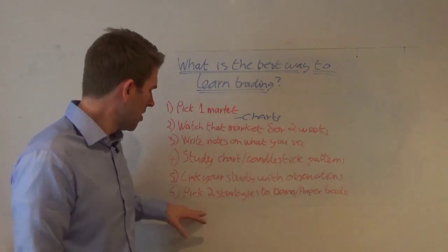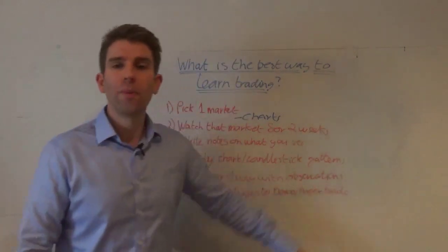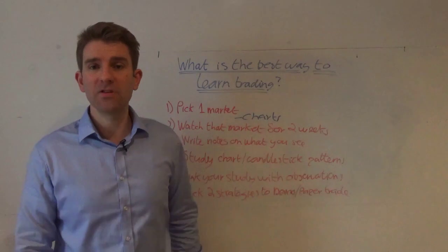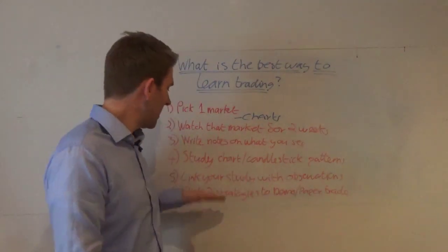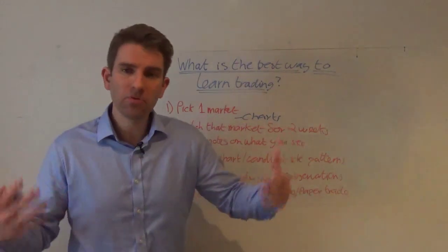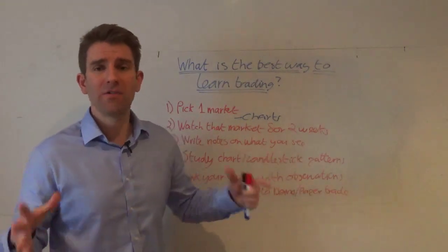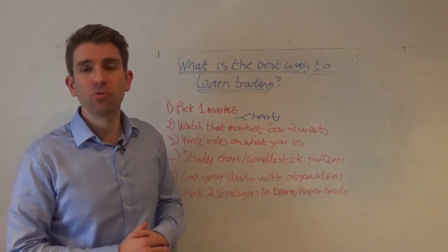And then we take a bit of a leap here and we pick 2 strategies to demo or paper trade. Probably better off demo trading, you know, open up a demo account with InterTrade or whatever it may be, and just say, you know what, I'm going to pick 2 strategies. From my book, I've seen 2 simple strategies, 2 simple candlestick patterns, 2 simple chart patterns, whatever. At this point in time, we're not trying to be too clever. We're not trying to become the next Paul Tudor Jones.